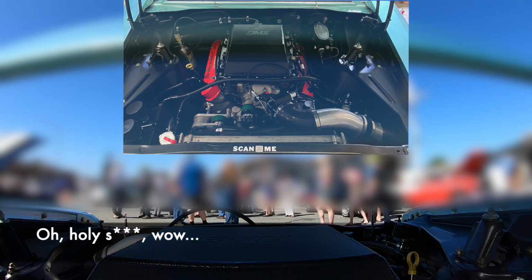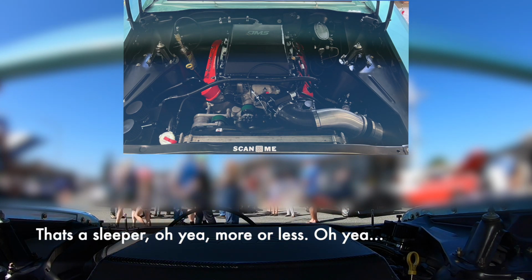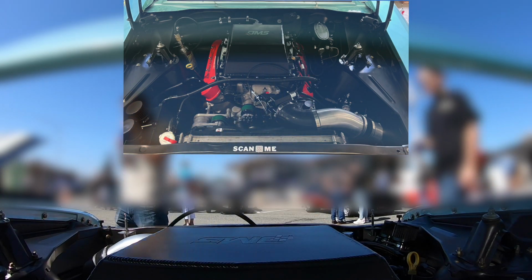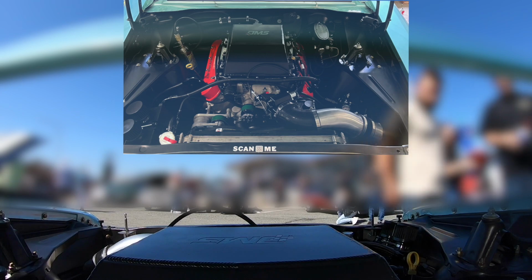Oh, holy shit. Wow. Oh, yeah. Did you see this? I was seen down there. I ran into him a couple times at the gas station. The wheels are sick. Yeah, they are. It's an LSA, man. It's so sick. Well, last time I saw him, he didn't have the supercharger on.